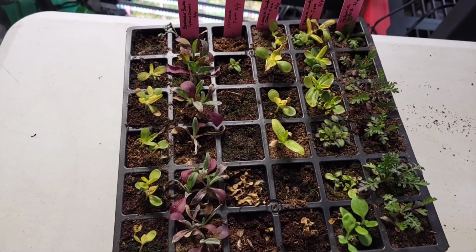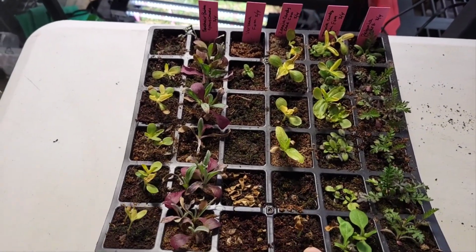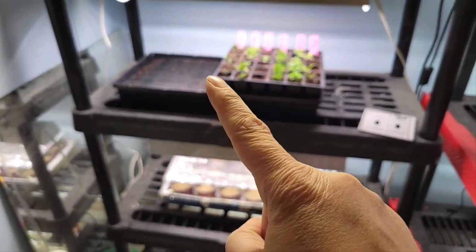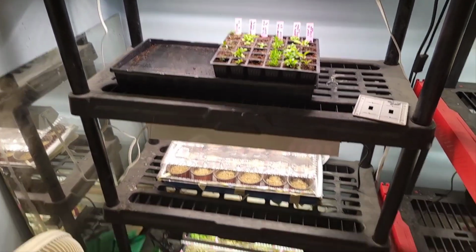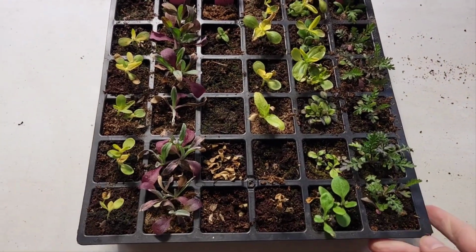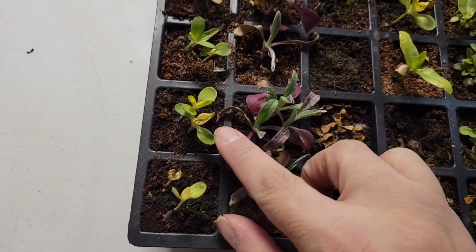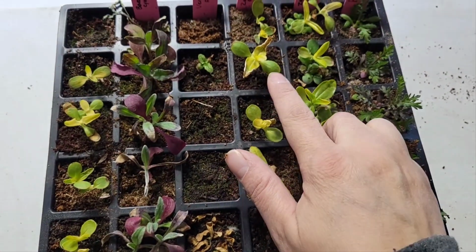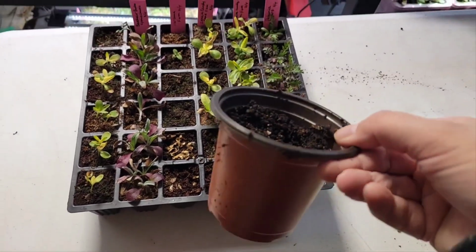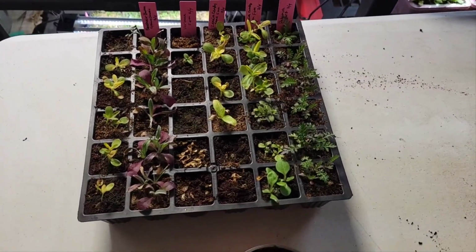Okay, so if you've seen my previous videos, this is the tray that my friend had gifted me. That's the self-watering tray. That's that one right there. Okay, so they've kind of stopped growing at this point, and they're starting to turn yellow, which means they need some nutrients. And I'm going to go ahead and transplant them into their own little pot.